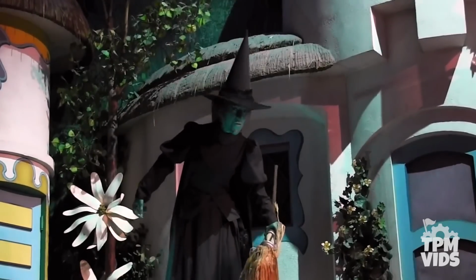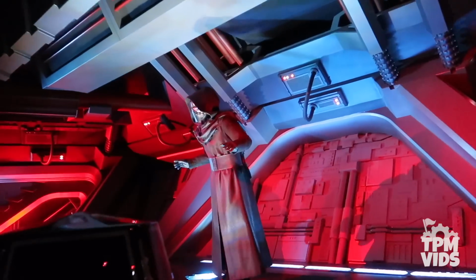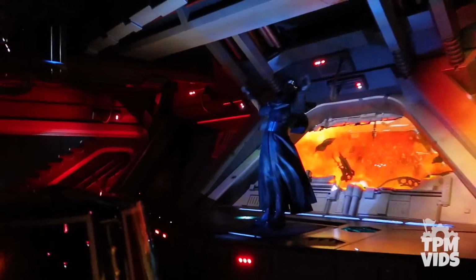The Wicked Witch was only an A100 figure, but next, we're going to talk about an animatronic that better shows off the nuances of the A1000 technology.